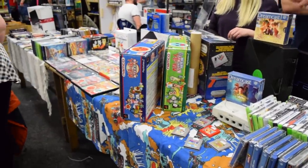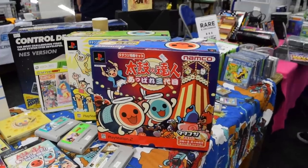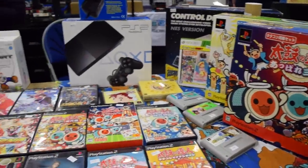Looks like someone was just having an attic clear out to me. That's what it looked like. I apologise if I'm wrong. But some really cool Japanese stuff as well.